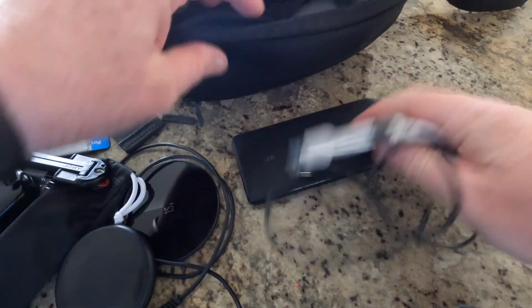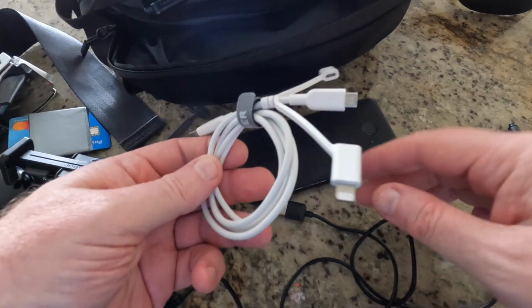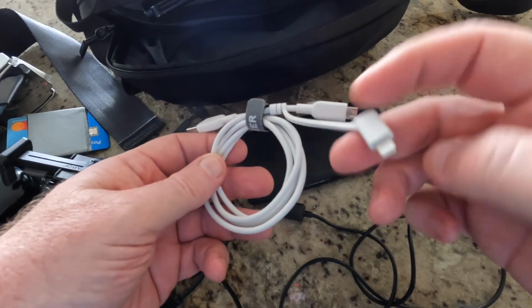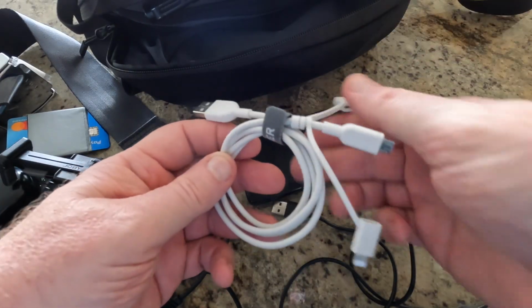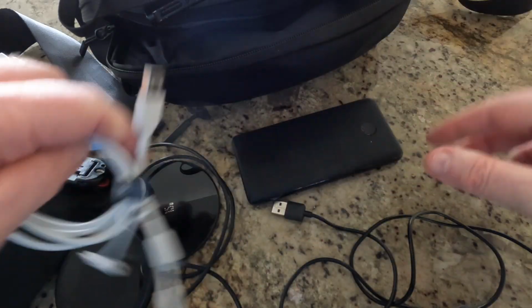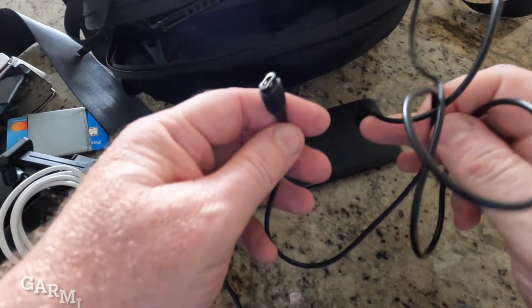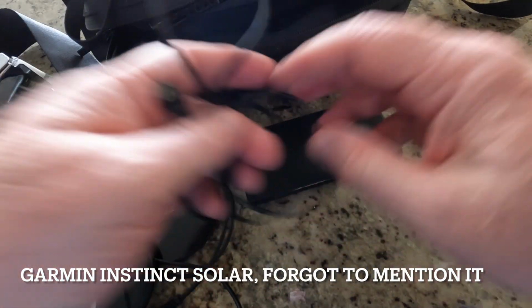So digging down, I keep with me cables, of course. I've got this multi-adapter cable with lightning, USB-C, and micro. I don't have much of anything that's not basically USB-C, except that flashlight does charge with a micro. This cable is a charger for my watch.